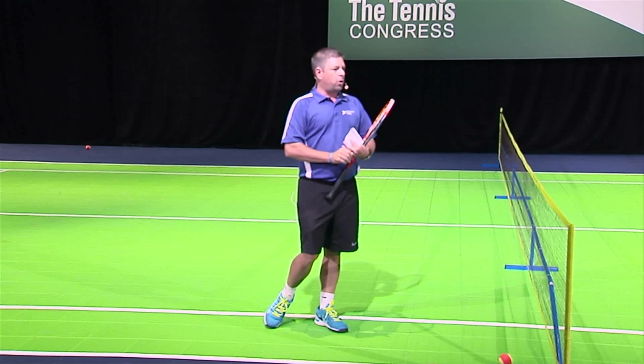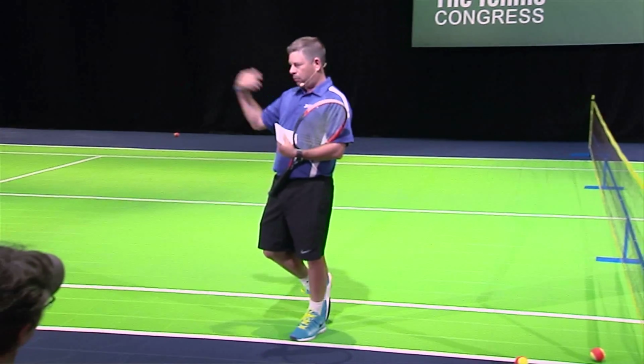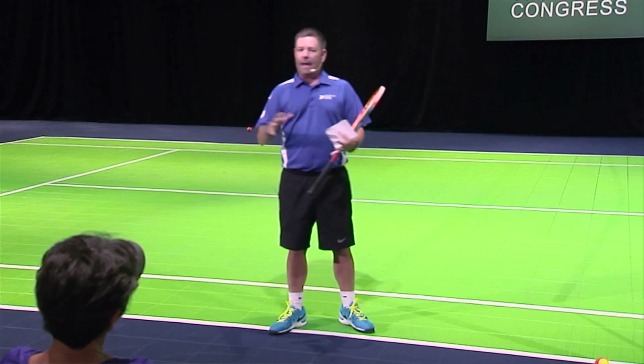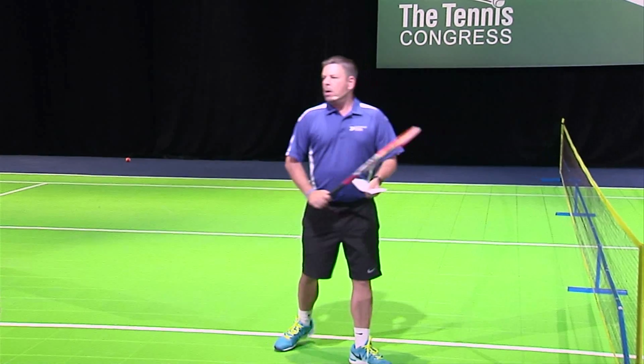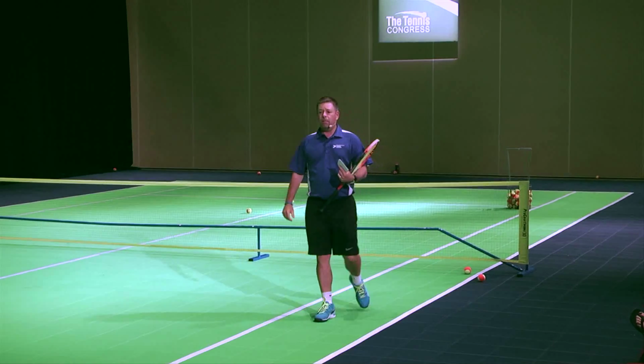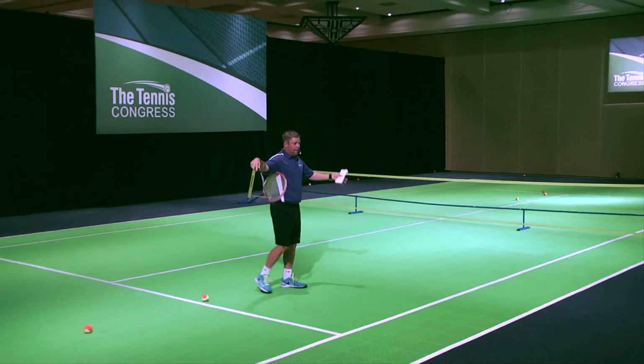You're not trying to hit winners. You're trying to keep the ball in play. And a lot of times we see people trying to get it away from them, just like when we talk about them approaching. We panic, and we try to hit too good a shot. Make sense? Approaching. This, to me, is the most important aspect of tennis, and doubles especially.